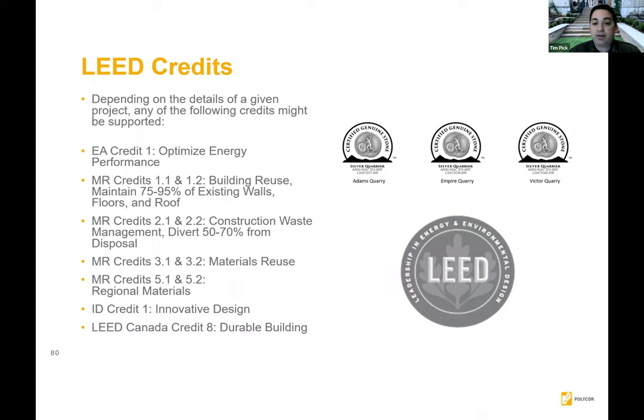We have certified three of our quarries, Adams, Empire, and Victor Quarry with the Natural Stone Council. So they are certified quarries, silver level. We are looking at right now certifying our plants. So the actual finished product material will hopefully soon be certified as well. At this point, the quarries are certified. So that's something that we're really going after, as well as the 2030 Challenge.